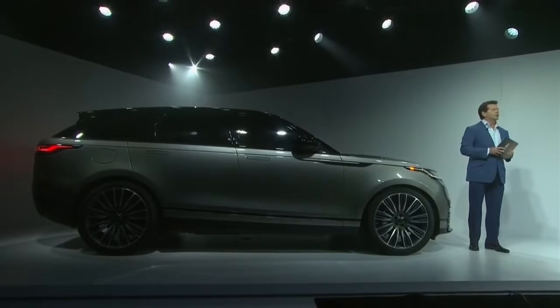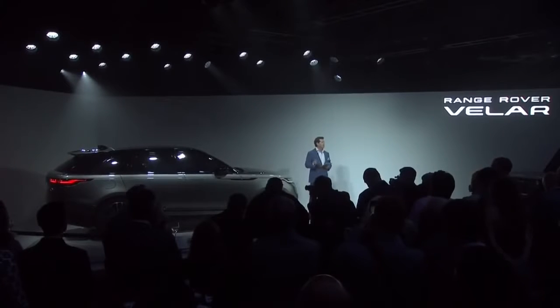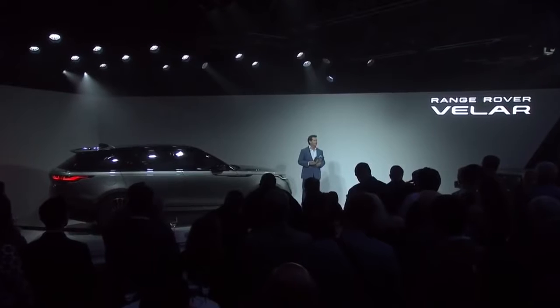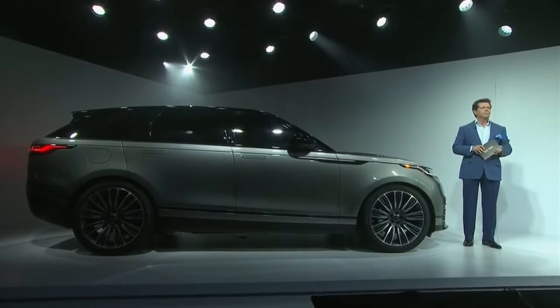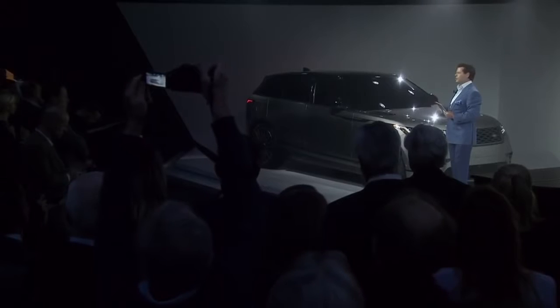Designing a vehicle is a collaborative endeavor. Taking Velar from a concept, from a vision, to a reality, took passion and determination. And it's a tribute to the designers and the engineers that have created it. It also speaks volumes for Land Rover's commitment to design and engineering excellence. Thank you to our CEO, Dr. Ralph Speth, for his tenacity, his tireless energy, and his constant support. And thank you for being here tonight to witness this very important step in our brand's transformational journey.